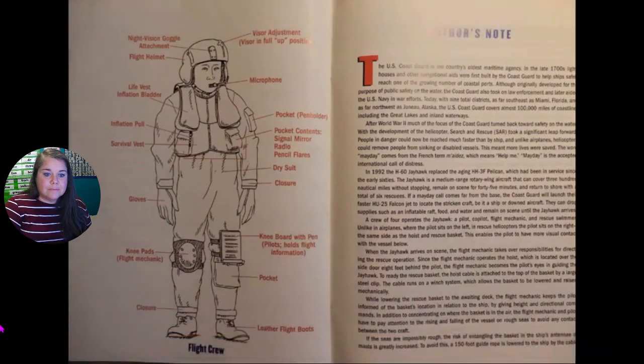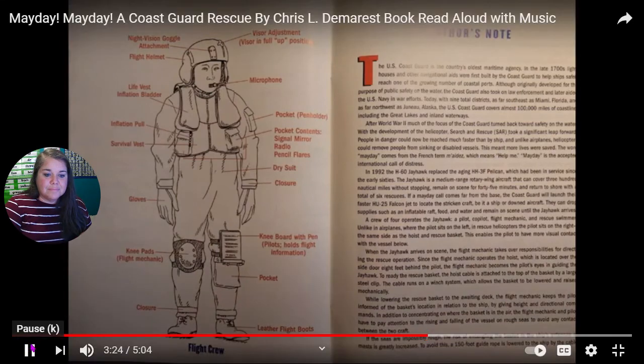And this is a picture of the flight crew and what they wear and all the names of their equipment. So what does this diagram show? This diagram shows a member of the flight crew. It shows a Coast Guard helicopter pilot. He has a pad of paper and a pen on his knee. Why do you think he needs paper and a pen? Maybe he's taking notes or he's writing down new information that he might have.